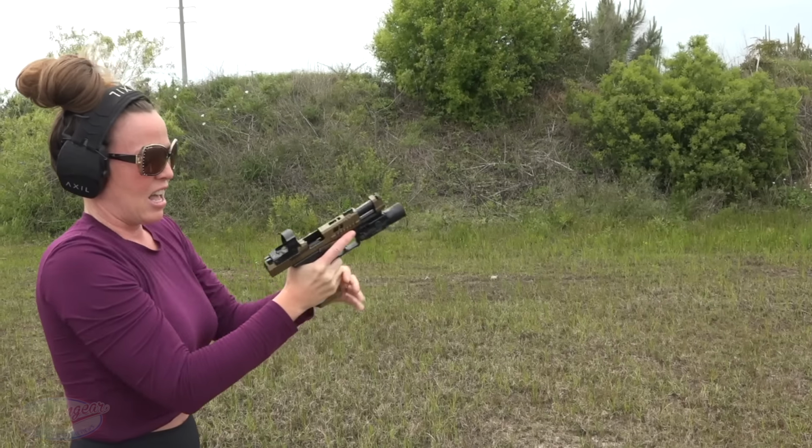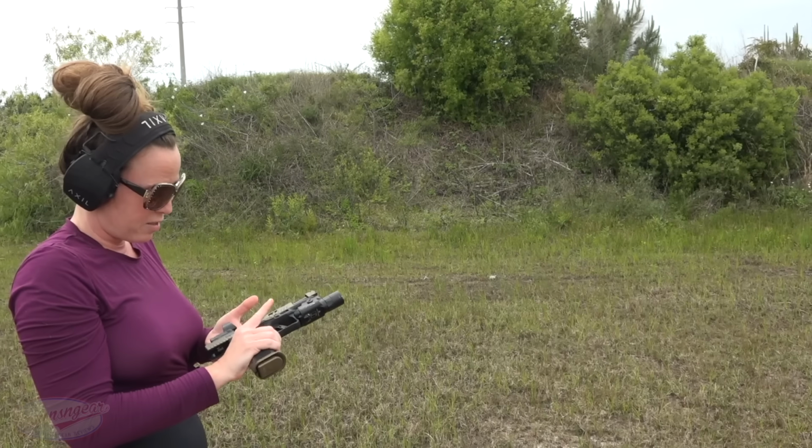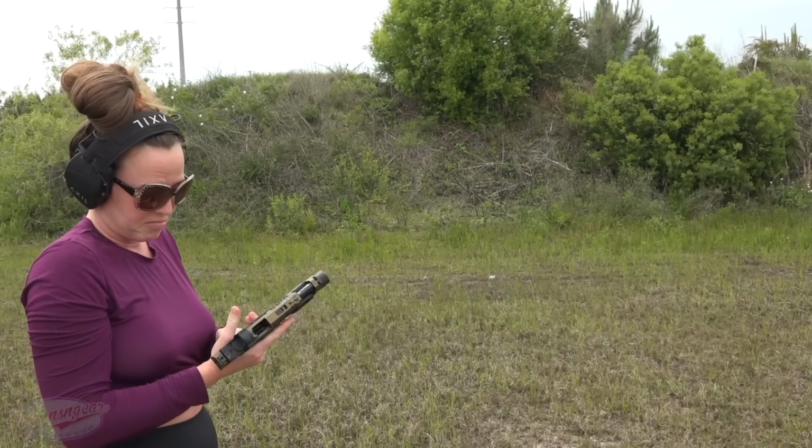What do you think? I like it. It doesn't have super bad recoil, so yeah, it's an overall nice gun.